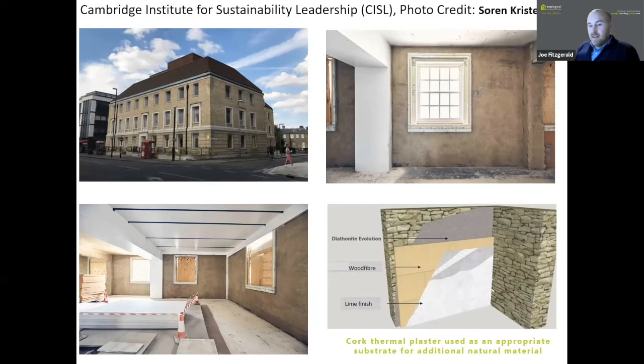So the Diathonite and indeed the Gutex wood fiber insulation, which was installed by Jordea Contracting, complied with the most stringent indoor air quality standard in the world, the California Department of Public Health standard. They also wanted to achieve the BREEAM Outstanding and WELL Gold certification. So not only is it delivering on sustainability, thermal efficiency and compatibility with other natural products, it's also checking all those other boxes too, thanks to the certification that Diathonite have put in as a company.